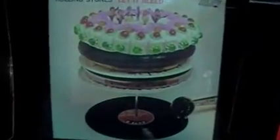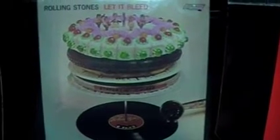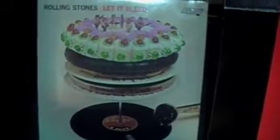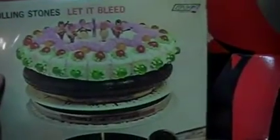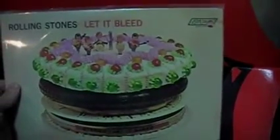The album Let It Bleed was released in both the US and in the UK. And it was only released in stereo in the US. It was released in stereo and mono, rare mono, in the UK. This is the US London version. This is a sealed copy. It does have a promo punch, but this is a never opened sealed version of You Can't Always Get What You Want, included, and Honky Tonk Woman on the album Let It Bleed, sealed, stereo.